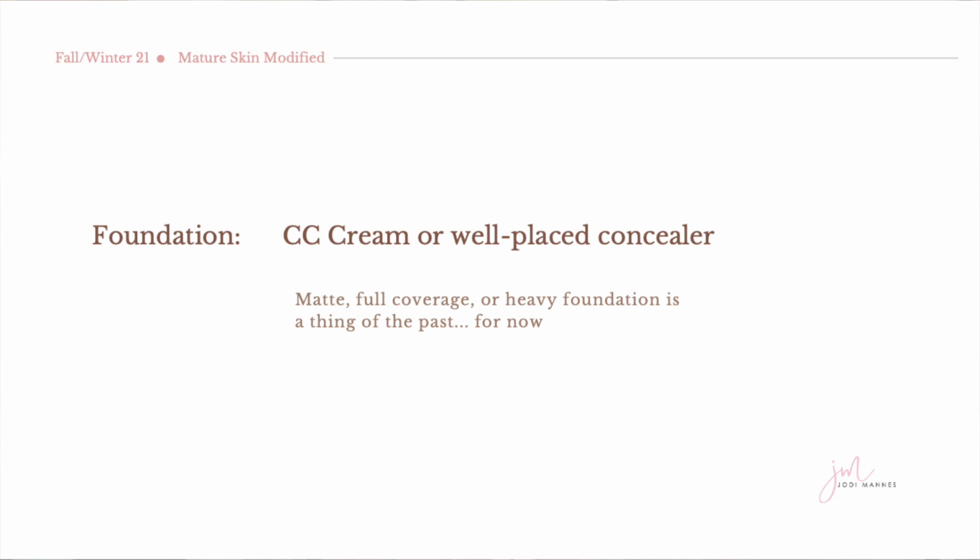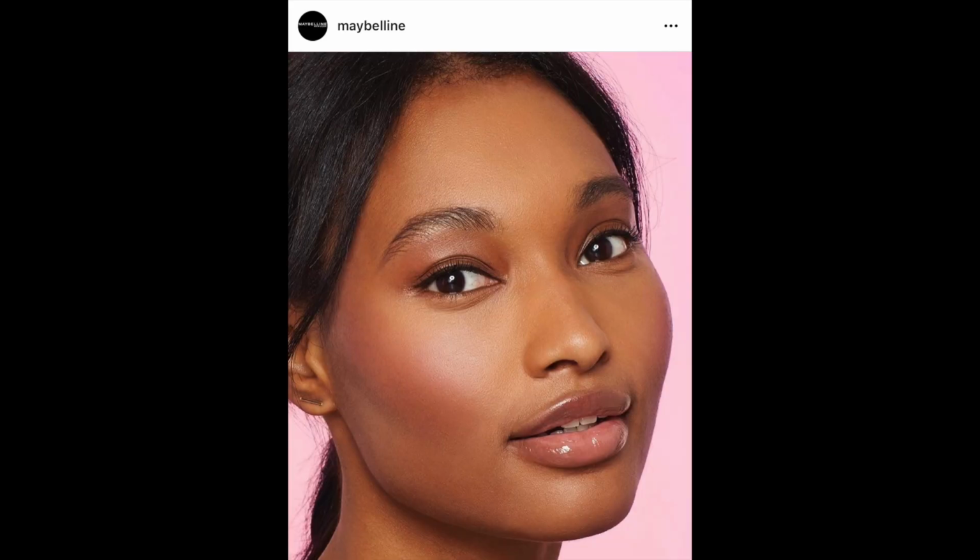So the first one we're going to talk about is the foundation. Now, foundation is definitely taking a turn in the fall and it's a welcome turn since many of us haven't had to pick up a foundation brush for months. And so now the trend is really moving away from that matte, chalky, flat look to a more dewy, refreshed, or well-placed concealer look. So for more mature skin, a CC cream is definitely more achievable for this look. We saw this all over the Jason Wu fall fashion show. What I've done today is just used a CC cream and just illuminated it with a little bit of highlighter just on the outside to give it a little bit of that fresh look. But if you haven't picked up a foundation brush for a while, then this is certainly a welcome trend.